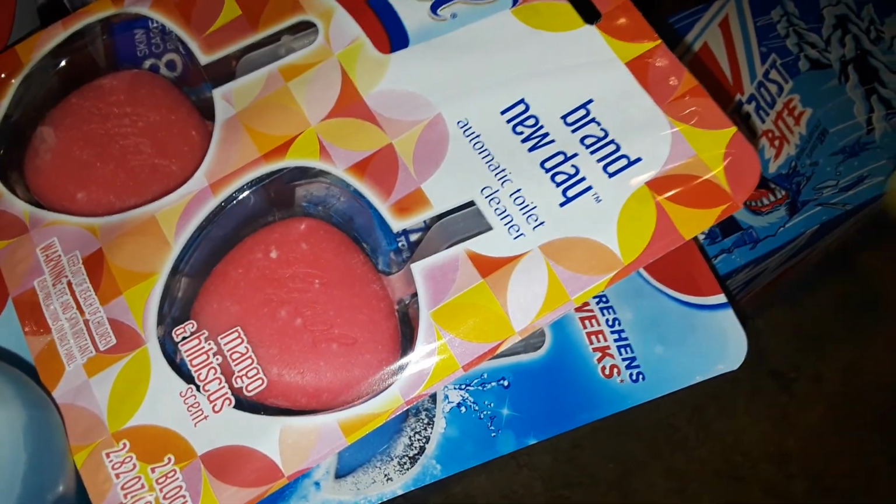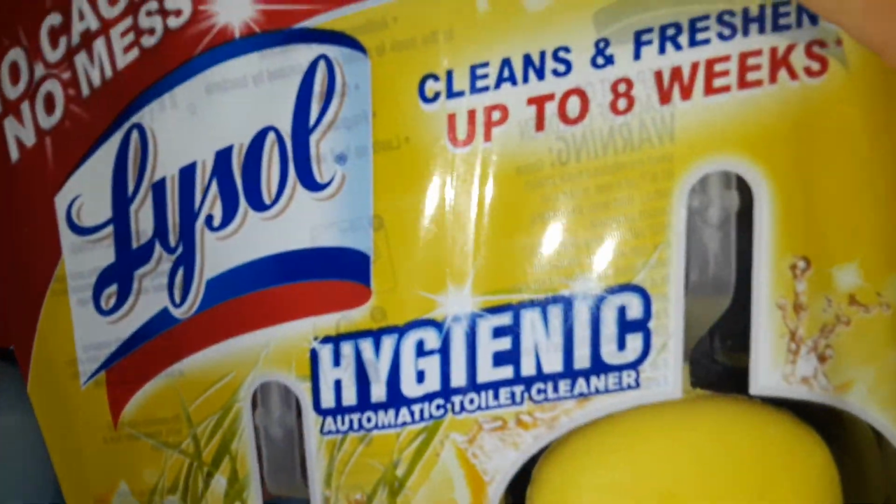And then this one I never seen before. This is the yellow one. Hygienic Lysol. And this one is the lemon brie scent. So it's fresh lemons. Good for the toilets. Then I picked up another one of these big, nice candles.